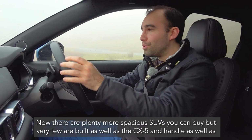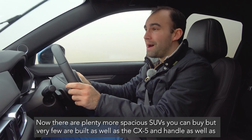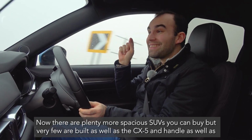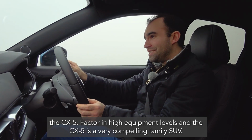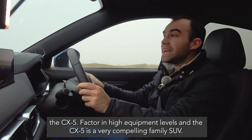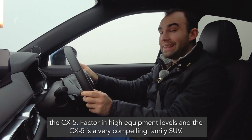Now, there are plenty of more spacious SUVs you can buy, but very few are built as well as the CX-5 and handle as well as the CX-5. Factor in high equipment levels, and the CX-5 is a very compelling family SUV.